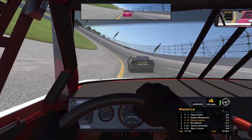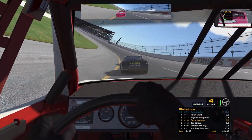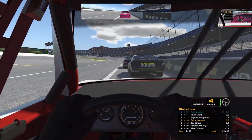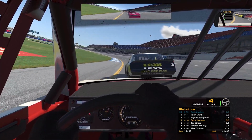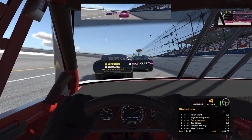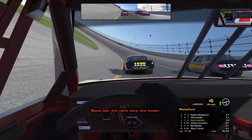Car is definitely tight, but that's pretty normal for this thing. It's getting a little bit loose center of corner though, especially as we're in line here, taking some of the air off the front end and the spoiler. I'm just riding here. Looks like the 5 is as well. You're in 3rd place. Then the 10 dives on his inside. Good job, the next car is leader.